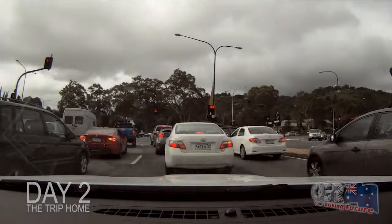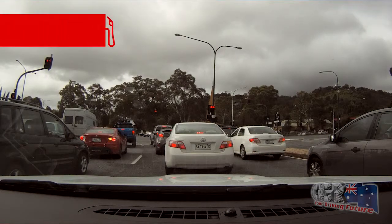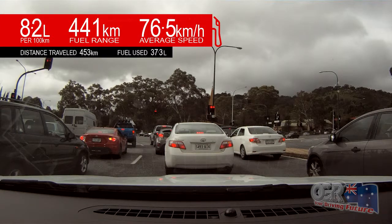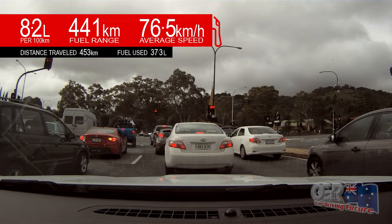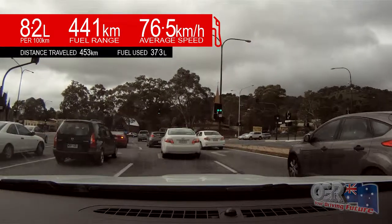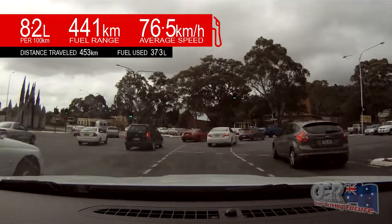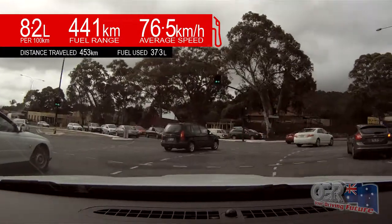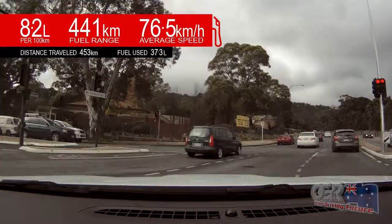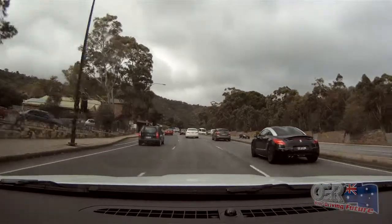Okay, we're at the toll gate, on the way back home right now. Just looking down at the fuel gauge, still well above half. We better check the gauges. Average fuel consumption, we've actually snuck up to 8.2 travelling through the city. Fuel range, 441 k's. We're right on the limit. Trip travelled so far, 453 k's. Fuel used 37.3 litres. So we better make up some lost ground here from driving in the city. So sit back and relax and let's see how we go.